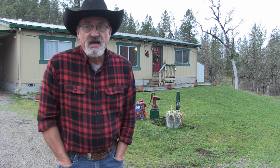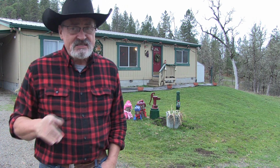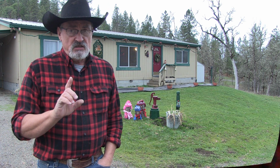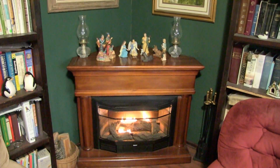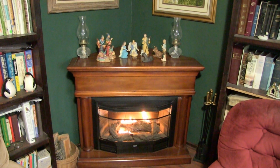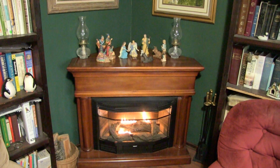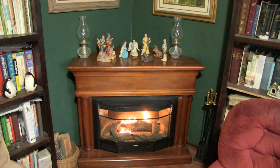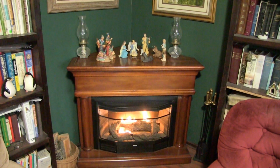Let me take you inside the house and I'll show you what we've been doing inside the house and how we managed to budget decorations. It's a lot warmer in here. In the library, there on top of the fireplace, I purchased this nativity setting, but I purchased that years ago. I paid $19 and some cents for it from Costco.